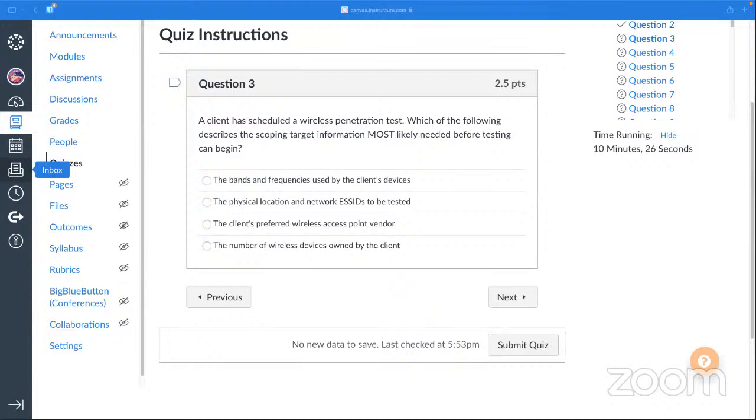So there is one vote for number 4, that we most likely need the number of wireless devices owned by the client. Or did you say it's not number 4? Okay, so there is a second guess of the physical location and network SSIDs. That is not the right answer. We do not most likely need to know the physical location. That is not necessary.